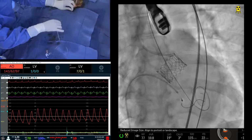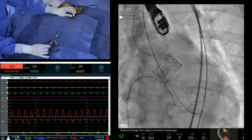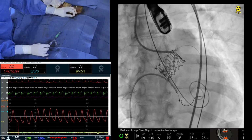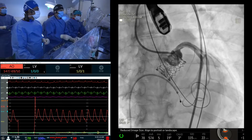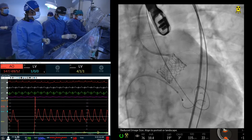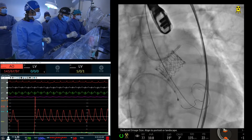But can we do, sorry, one aortogram? We can take a picture. Yeah, now we are doing it. You're through. You can see the bend here. And you can see now there's less AI on the aortogram. That's why the patient hemodynamics improved now. Yeah, it's nice.